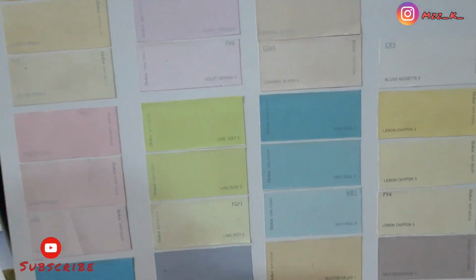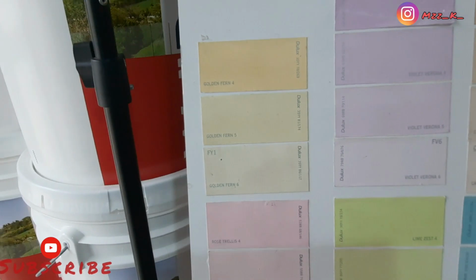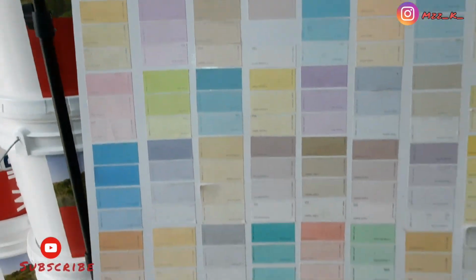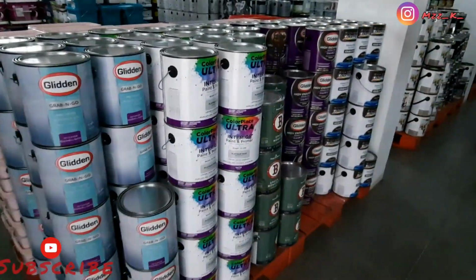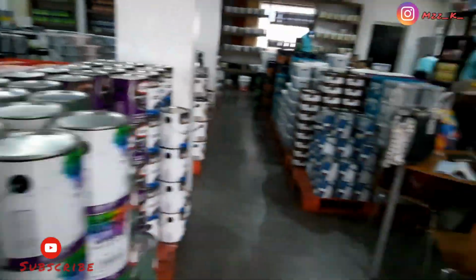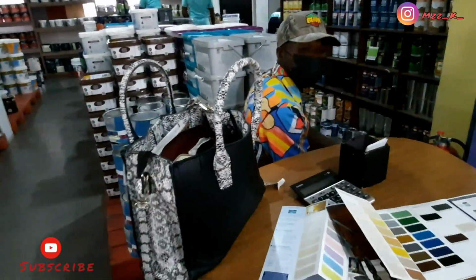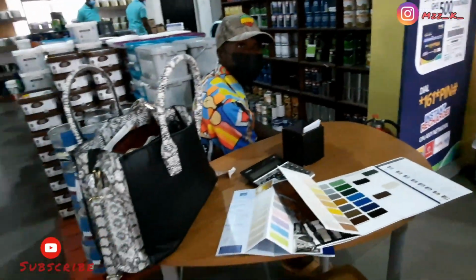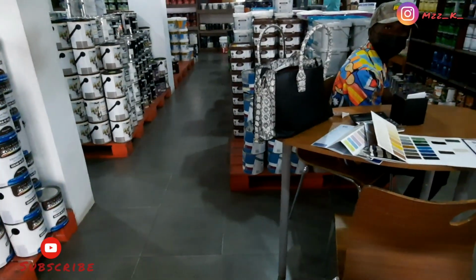I bought turpentine, and 1 gallon was costing 63 cedis and 30 pesos. I also bought 20 yards of sanding roll. That's the sandpaper. It was 5 cedis and 40 pesos for one, and so I spent 108 Ghana cedis for the 20 yards that I bought. I bought 120, that's the size.